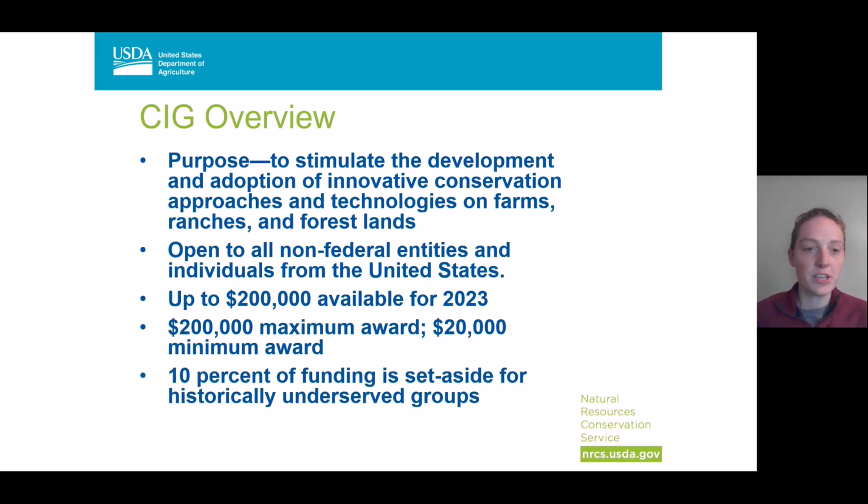This funding opportunity is open to all non-federal entities and individuals from the United States. There is up to $200,000 available for 2023, with a maximum award amount of $200,000 and a minimum award amount of $20,000. 10% of this funding is set aside specifically for applications from historically underserved groups.